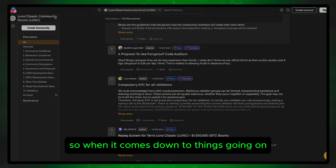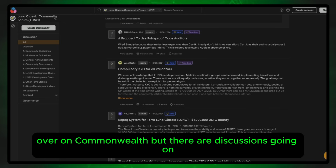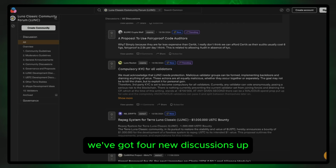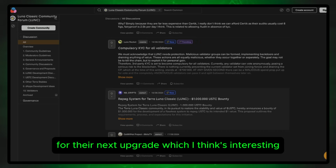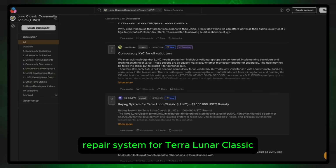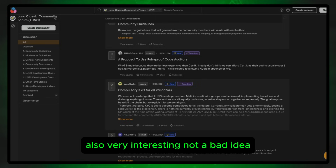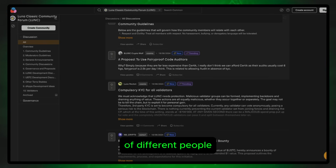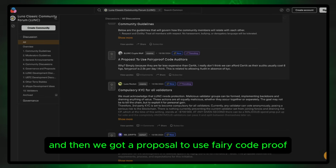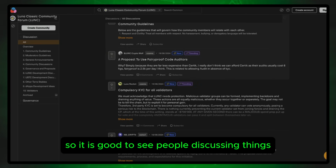When it comes to things going on currently on Luna Classic, as you can see, we haven't got a great deal happening over on Commonwealth, but there are discussions going on. We've got 4 new discussions up. One's a signal proposal for Genuine Labs for their next upgrade, which I think's interesting. Repeg system for Terra Luna Classic, very interesting. Compulsory KYC for all validators, also very interesting. Not a bad idea, but in a decentralized ecosystem, you would have to discuss these things with a lot of different people. And then we've got a proposal to use fairy code proof for the auditing of code. So it is good to see people discussing things.